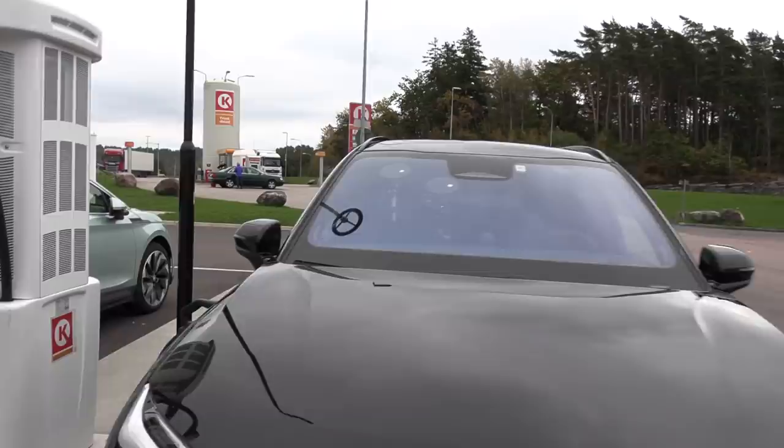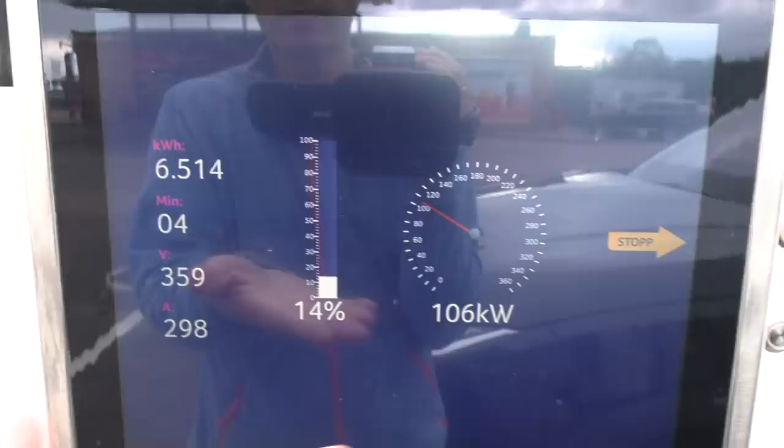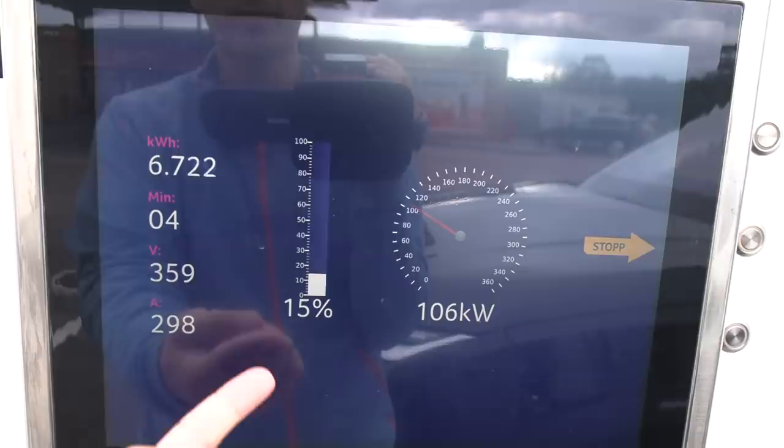But at least over here, you see now, we're getting 106 kilowatt. We seem to be limited to 300 amp. So the speed here will slowly go up as the voltage goes up until around 35%. But okay, anyway, I'm gonna show you inside now.